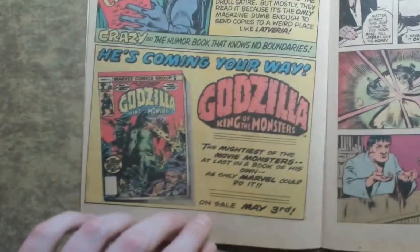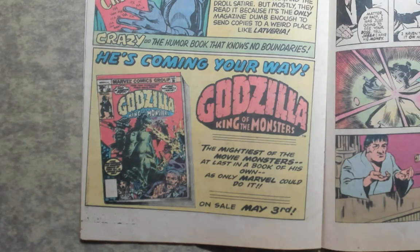Godzilla, King of the Monsters. Godzilla issue number 1. The mightiest of the movie monsters, at last in a comic book of his own, as only Marvel could do it. On sale May 3rd.